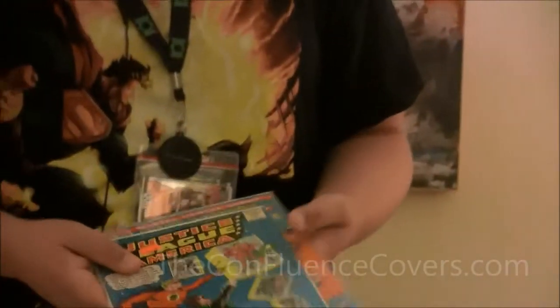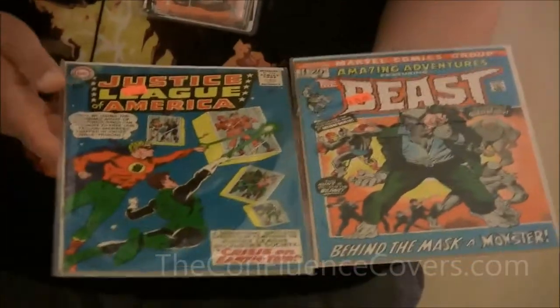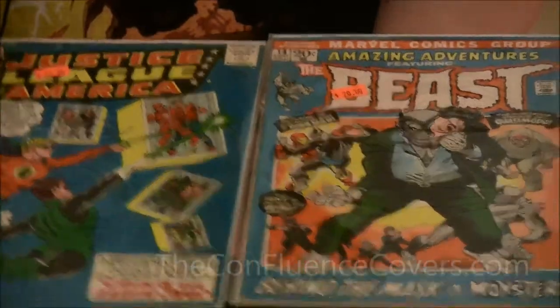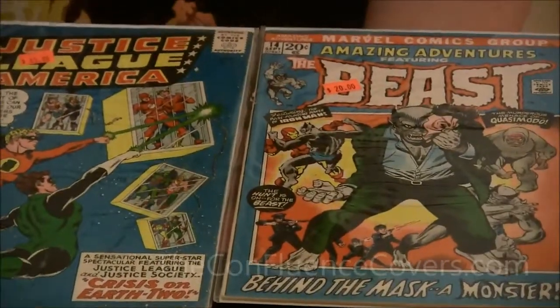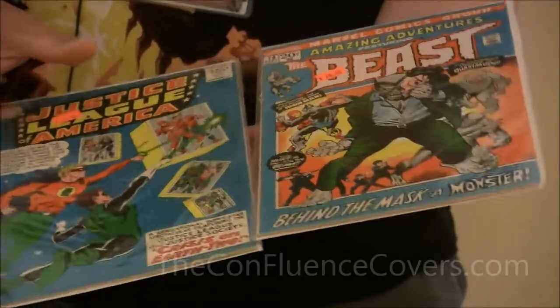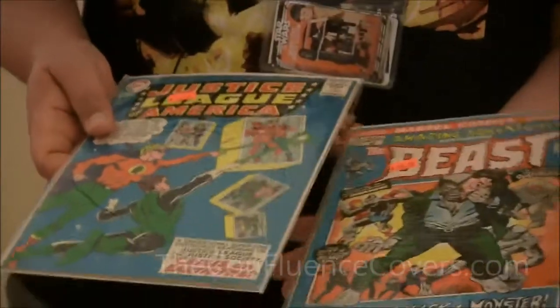And to go to the older ones, we picked up two wall books and waited for our last hour of Sunday like we always do to try and pick up the pricier items. We were able to get actually both of these: the Justice League First JSA crossover and the Amazing Adventures where Beast goes from gray to blue. Sticker price $65 and $20. We got them both for about $20 combined. So closing out the con on a good note there.